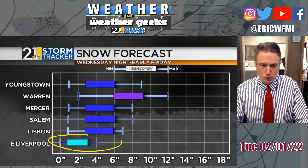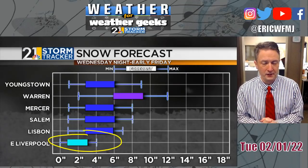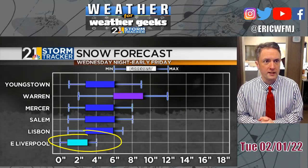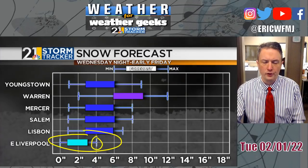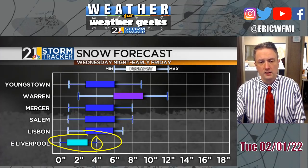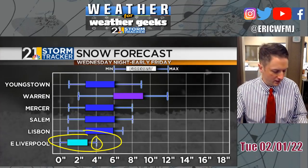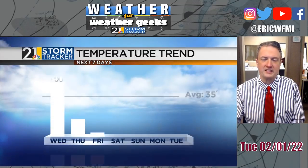Down in East Liverpool, southeastern Columbiana, I could see where snowfall totals are almost nothing down there. It's not our forecast, but I'm not going to be shocked by that. Our forecast is for 1 to 3. And if we do see a little more snow and a little less sleet, especially late Thursday night when the air mass really cools, I could see where we, down towards East Liverpool, get 3 or 4 inches pretty easily. But again, that's not the most likely scenario at this point. Stay tuned.